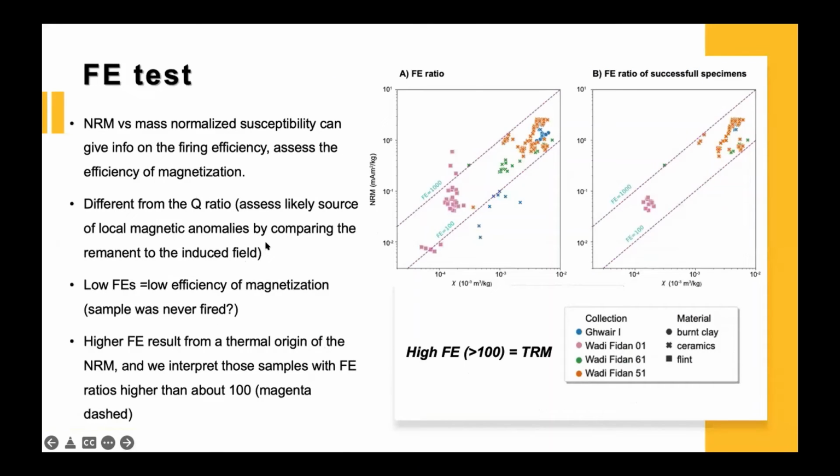One thing that could be interesting for archaeologists is that we propose a test to check for firing efficiency, in terms of how efficient the firing is into the magnetization. It's different from the Königsberger ratio, because that is to assess a source of magnetic anomalies by comparing the remanent and the induced field. In this case, we have the natural remanent magnetization and the susceptibility plotted. In the left panel, we have the firing efficiency ratio for all the specimens analyzed, whereas on the right, we have only the ones that passed the selection criteria of the experiment. So finally, it looks like you need a higher ratio to maybe have a TRM.